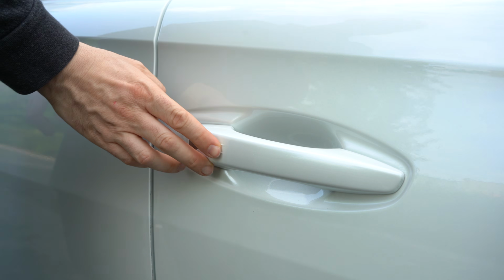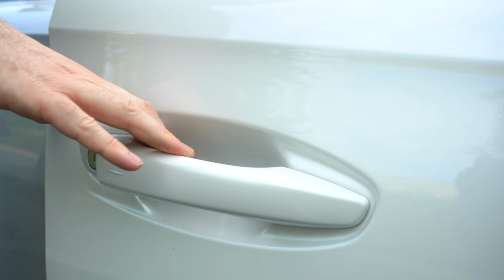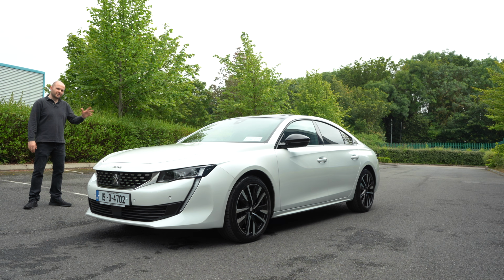Keyless comes on this one, so you just rub your fingers like that to lock the car, and when you walk up to it, it knows who you are and that you have a key on you and it'll let you in. One thing to note is, although this one has 225 brake horsepower from the 1.6, there is a version with 180 brake horsepower in just a normal GT line, so it's the GT engine, but that's 10 grand cheaper. The car will look identical to this, but it will save you 10 grand. It's something worth considering.